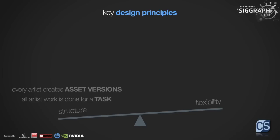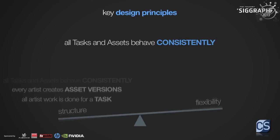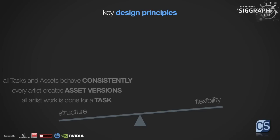This also helps to give us some solid structure. Finally, all tasks and assets would behave consistently so that we would have this underlying standard workflow in terms of approval, in terms of tracking, in terms of versioning.